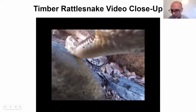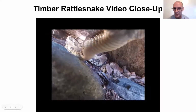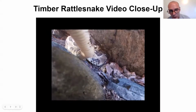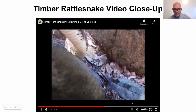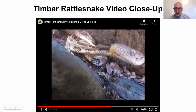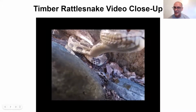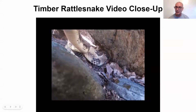And the snake is basically ignoring me right behind it, or right in front of it. Notice the belly scales. They're always white, even on the black phase ones. This one is right on top of the GoPro, checking it out. To me, it's amazing to have a peaceful interaction with the snake that so many people fear. And that's one of the things I want to impress upon people tonight: they're potentially dangerous, but their behavior isn't that dangerous.